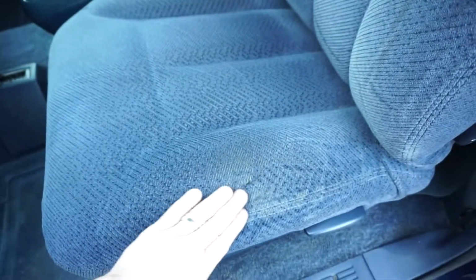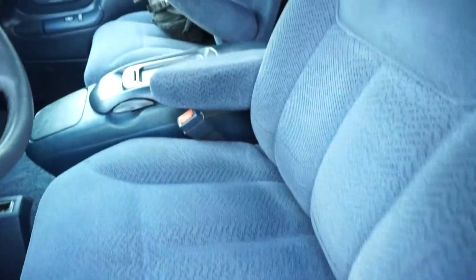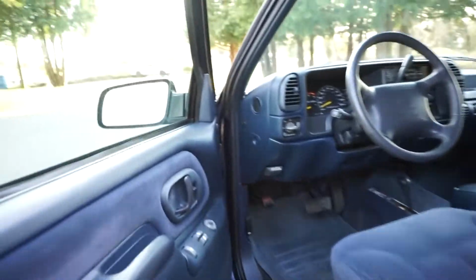Again, zero rust. Besides a couple little darkening areas on the interior, you can't tell if it's a little bit of the blue worn away or maybe a previous repair, but it does flatten out a little bit right here. It's not noticeable when you're riding in it. Both armrests are in phenomenal condition and they stay down. So go ahead and pop the hood. We got her nice and warmed up now.